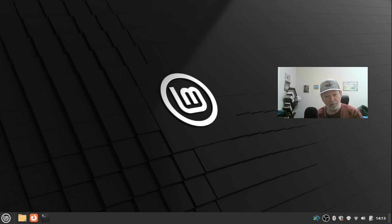I notice off the bat that it looks like a cleaner desktop. That's because all the icons that were over here are no longer there. They're gone. Down here is the icon for files, your Nemo file manager, and Firefox, and your terminal right there.